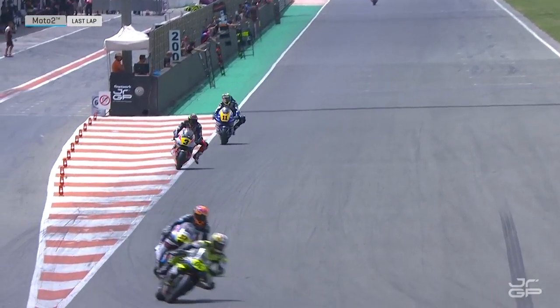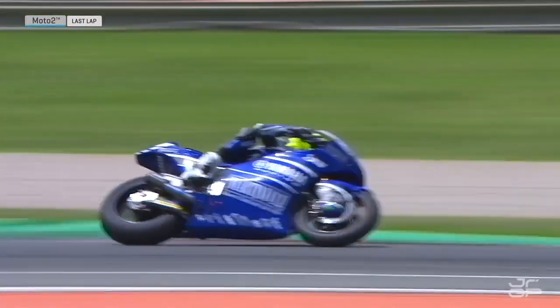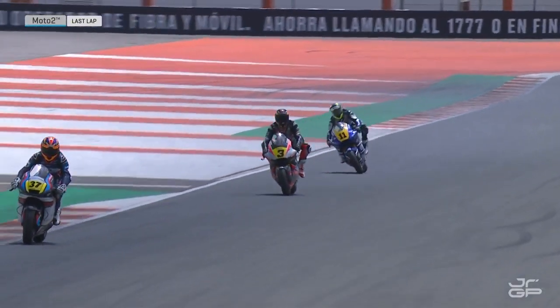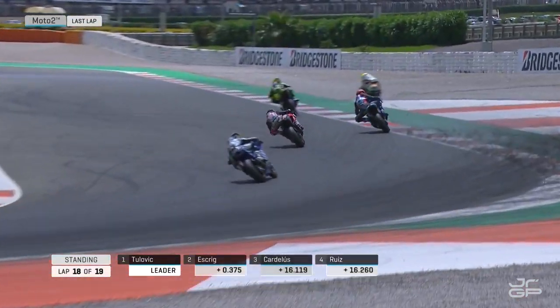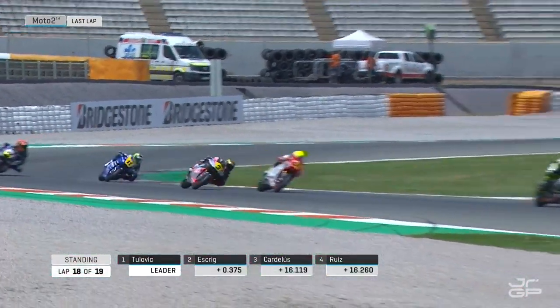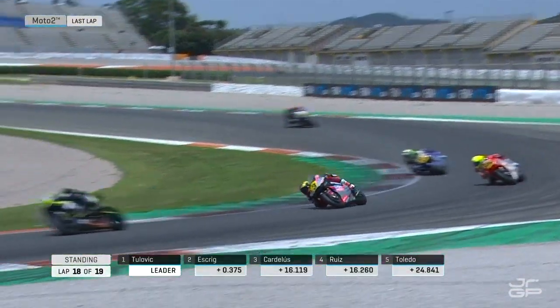It's 0.3 seconds. There's lots of back markers coming into play here, so hopefully they can get out of the way, make it a nice, clean final racing lap. And on Ruiz and Cardalus, watch, they're just coming over the line now. Can't quite see the gap, but the gap between them is 0.1 seconds in the final podium fight. So then, the Superstock 600 riders get out of the way. Just getting in the way there. The blue flag should be waving, so they should see them coming.